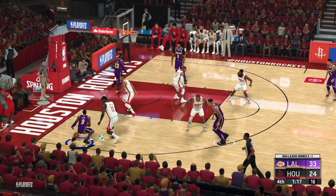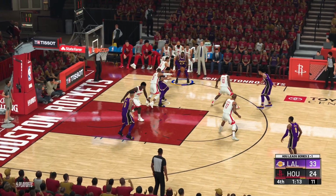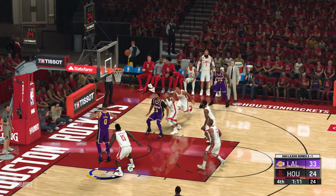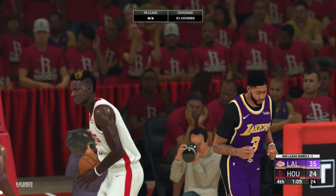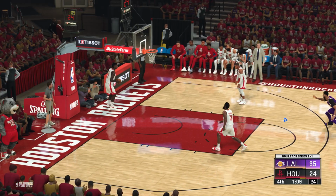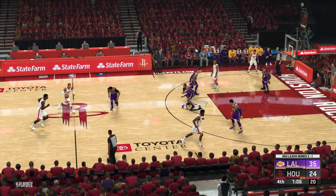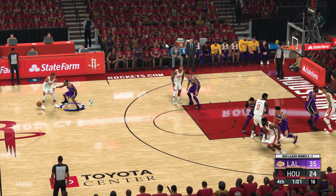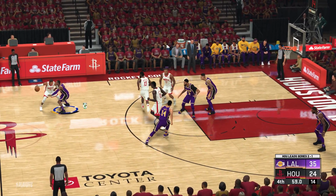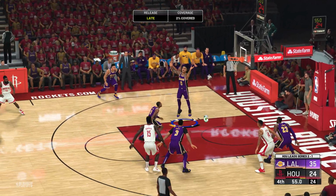Kuzma kicks to Rondo. Lakers passing it around. James. Offensive rebound. And there's the bucket. Staying with it on the offensive glass, getting it done. And entering the final countdown, game 4 effectively decided here, guys. This is just a tremendous accomplishment for Los Angeles. Tonight, they did a great job of getting everyone involved. They had the good passing and led to some open shots.